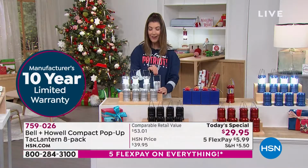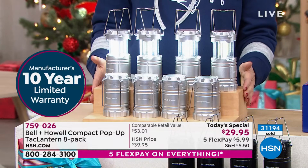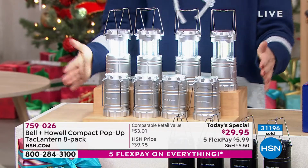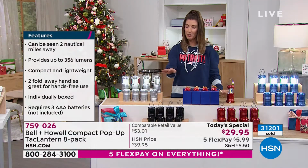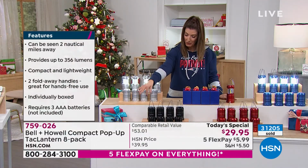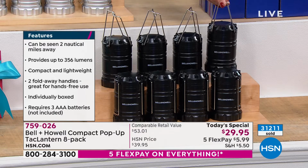So here's the update on the silver. It's already more than half gone. If you want the silver, again, don't hesitate, jump online. All you do is go to hsn.com to place your order, because we are very, very busy on the phones, as you can imagine. Black is also a very cool look, so definitely add the black.